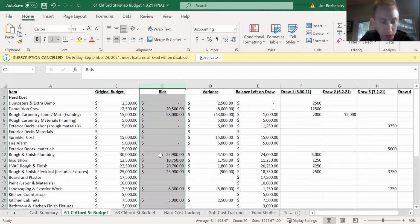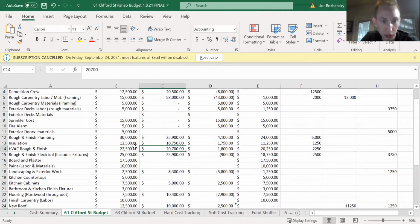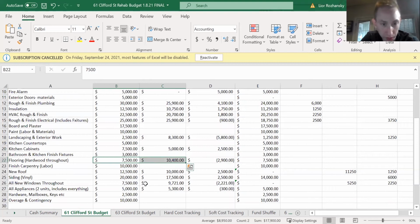But there's other places we're able to save, right? We're able to save, for example, in rough and finish plumbing, we're able to get a cheaper quote. We were able to save a little bit on insulation, a little bit on HVAC compared to the original budget. Electrical, we're basically right on par. Cabinets, we saved a little bit of money. Flooring, we went a little bit over.